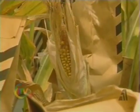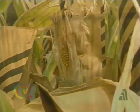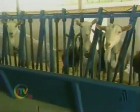Advances in molecular biology are facilitating unprecedented changes in living organisms. There's a huge potential of what you can use biotechnology for, and it's not just plants. Genetically modified organisms are revolutionizing agriculture, medicine, and industry.